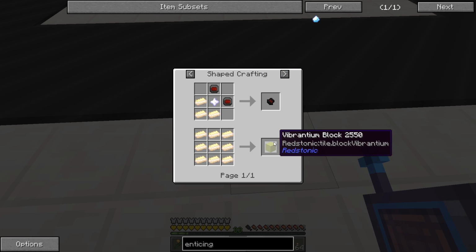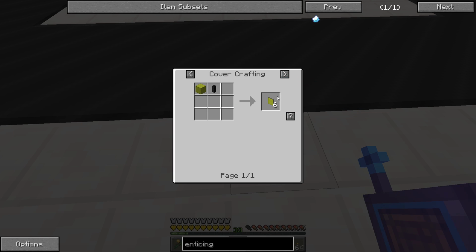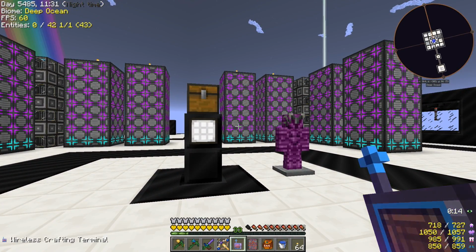Vibranium blocks, I think, is what's used. Yeah, Vibranium blocks are used in this crazy recipe here. So anyway, we're going to need a lot of this stuff. There is no EMC value on these. These are something that we just have to craft. So pretty much what we need to do is get ourselves unlimited supplies of villagers.